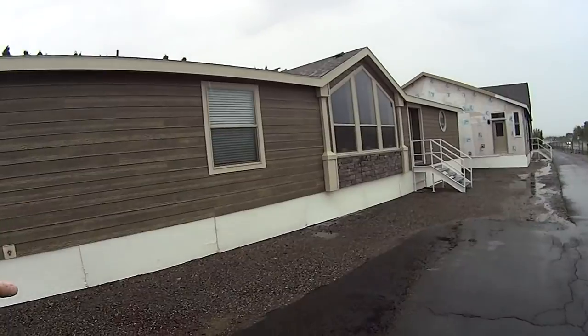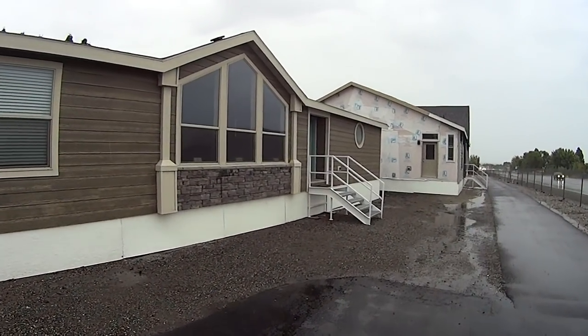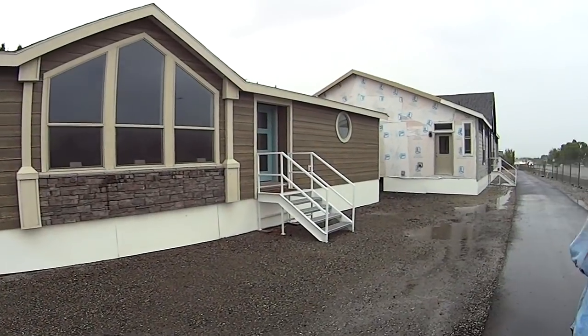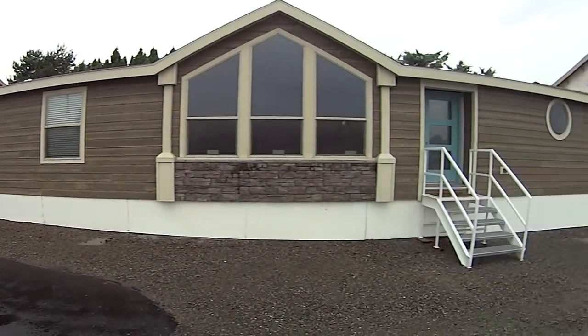Not much to see on the outside because it's basically halfway built. But we're going to go inside and look at it. This is called the private porch model. It's brand new on the market. They haven't sold any of them. Let's go ahead and take a look and see what we got.